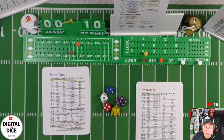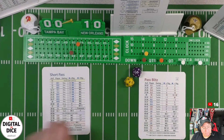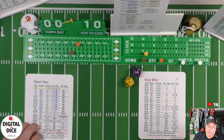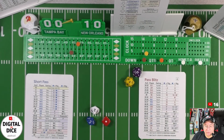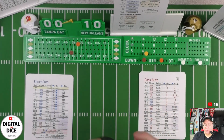So they had 2nd and 1, and they were sacked on the play. So here we go. So we have a 5, 6, 7, 8. So we have 8 yards to go. So we have 3 and 6 is 9. So they're going to go short pass again, and against 9, they're going to go blitz again. So here they go. Same kind of play. Short pass against the blitz.